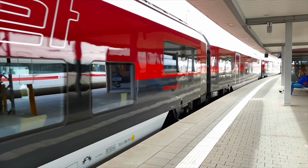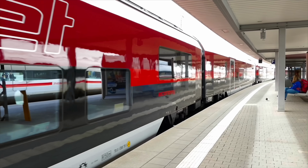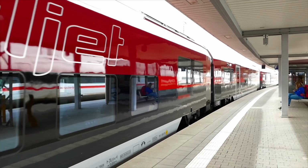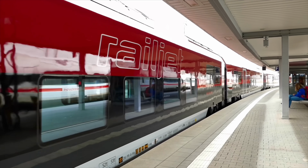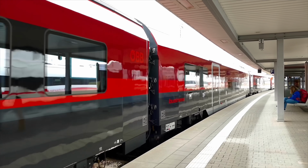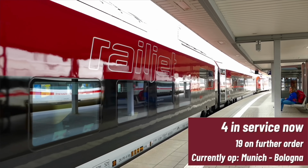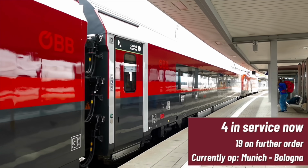One of the main selling points of this train is its low floor in all but the first and last carriages, meaning easy boarding for people with mobility problems. I'll have a little more to say about this later, as I think there are some curious design choices related to this feature. ÖBB currently has 4 train sets, with a further 19 on order, and currently they're operating this route to Bologna in northern Italy via the Brenner Pass.